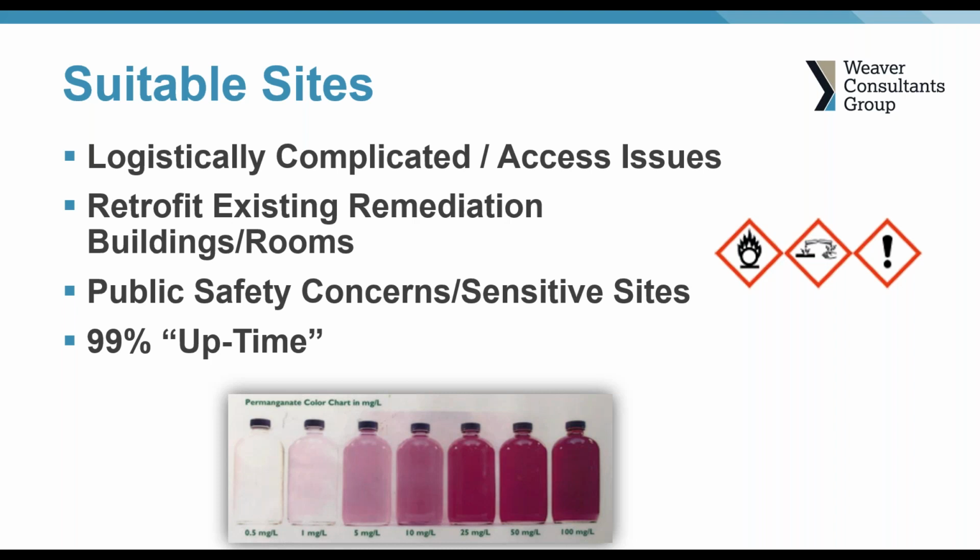So it has been tried and it has failed. We'd be happy to discuss this with anyone. We'd be happy to talk more about these systems in detail and your site-specific needs.